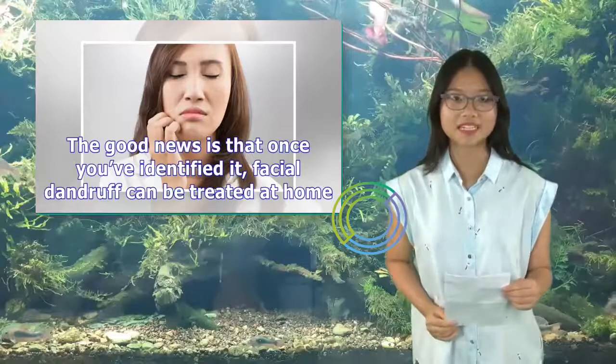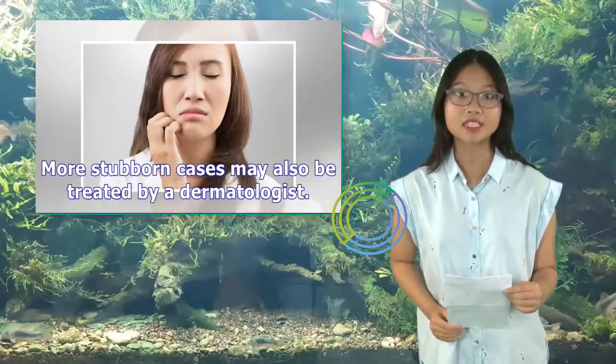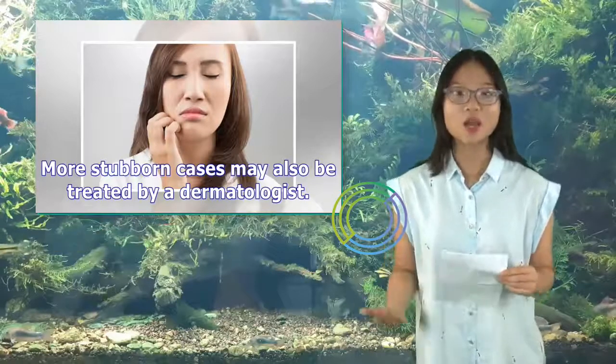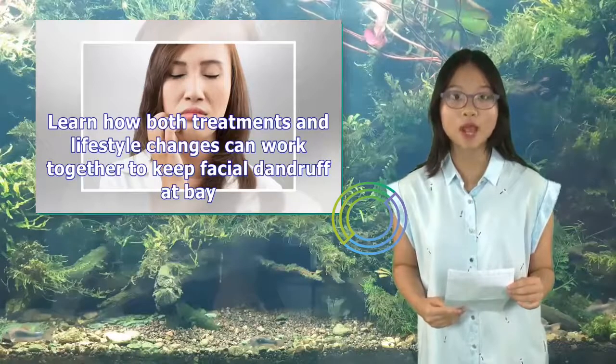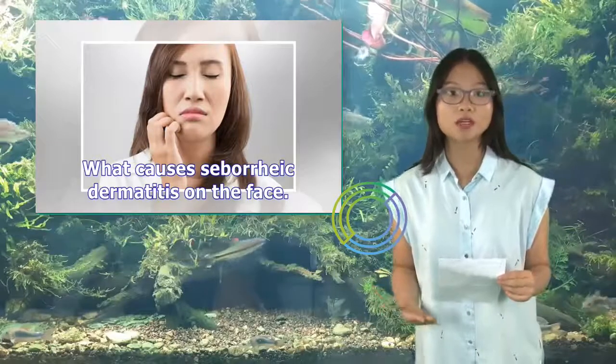The good news is that once you've identified it, facial dandruff can be treated at home. More stubborn cases may also be treated by a dermatologist. Learn how both treatments and lifestyle changes can work together to keep facial dandruff at bay. What causes seborrheic dermatitis on the face?